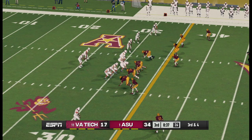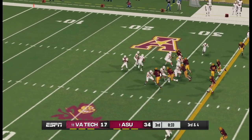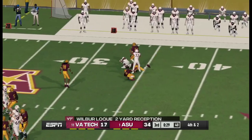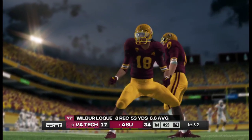Really need this conversion here to prolong this drive. Trips to the top, send the man in motion. He drops in the backfield. They're going to run the shovel pass. He's breaking tackles. Wilbur Loki picks up 2. That was a weird play, but it's going to be 4th and 2.